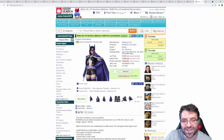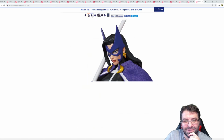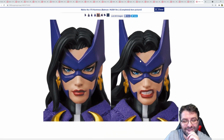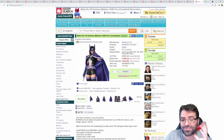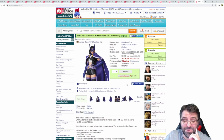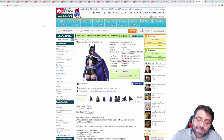And finally, the last one. It is Mafex number 170 Huntress Batman Hush version, $69, late August 2022. I actually don't remember this character from the Hush movie. So maybe from the comic books and not the movie, because I don't remember this character from the movie, and I like that movie a lot. Nope, I don't remember this character. Maybe my memory is a little bit off, I don't know. But I would guess this is probably from the comics and was cut from the movie. $69, late August 2022. And that's all for the last part of August.